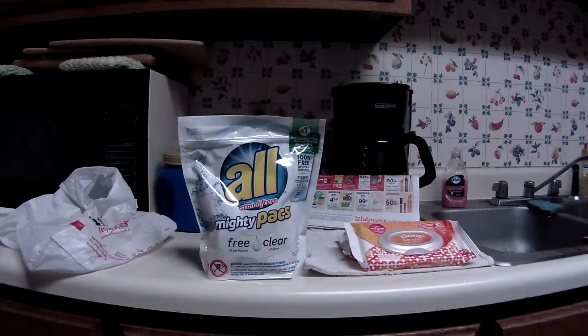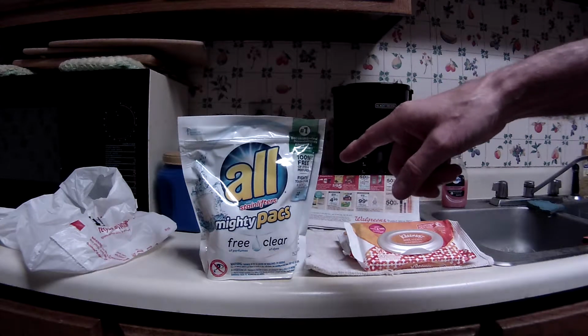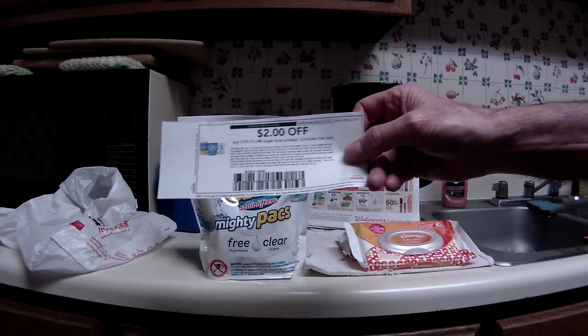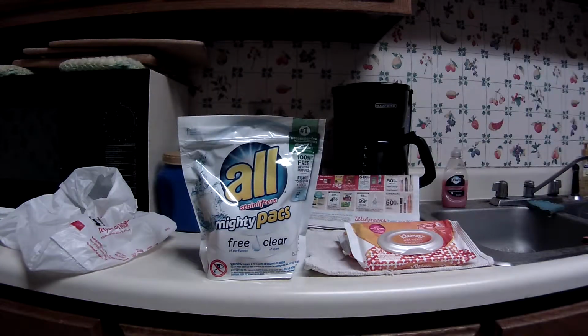Now the neat thing about this, and shout out to Michelle's Frugal Living for pointing this out yesterday, is that on SavingStar there is both a $1 off of any all product cashback and a $2 off of the single dose product. Well, this item will qualify you for both cashbacks, so you'll get $3 in cash back. So I only paid 99 cents after the $1 coupon, and I'm going to get $3 back in SavingStar, which makes it a $2.01 moneymaker. Now, if you have a kind enough cashier that will allow you to use the $2 coupon, you'll get $3 and a penny cash back.